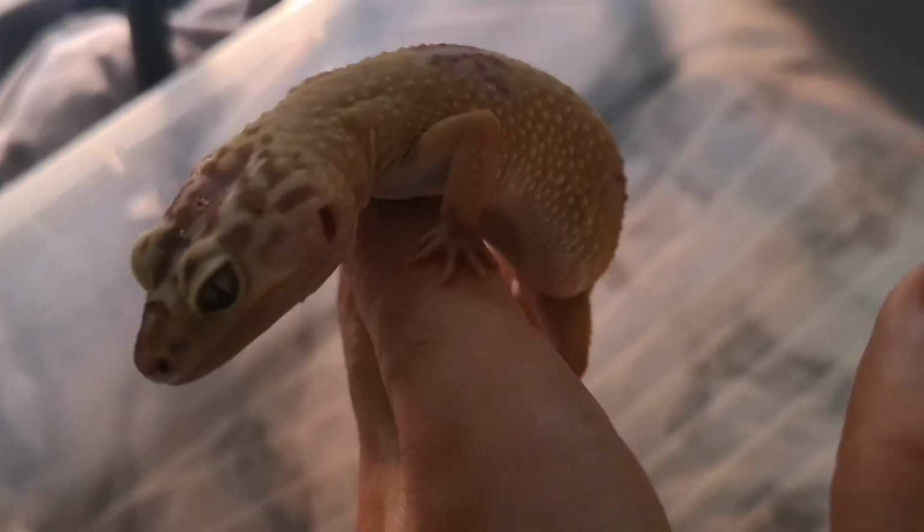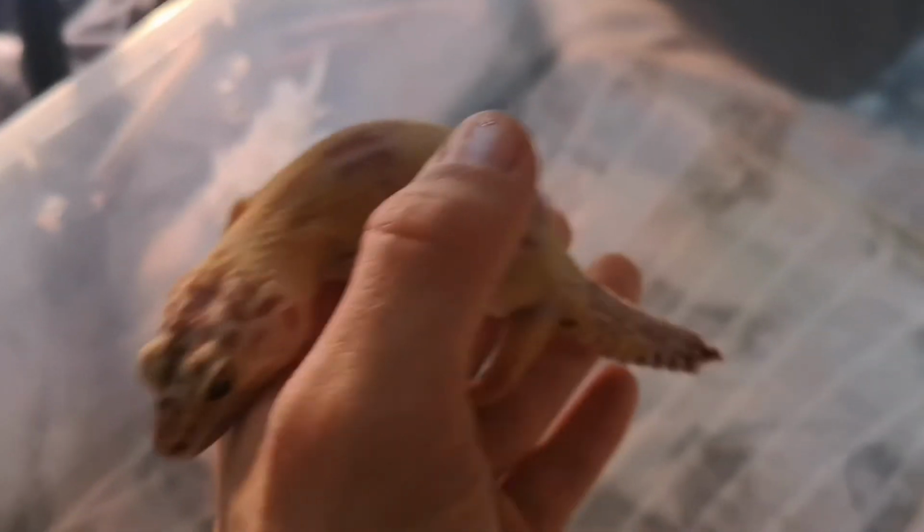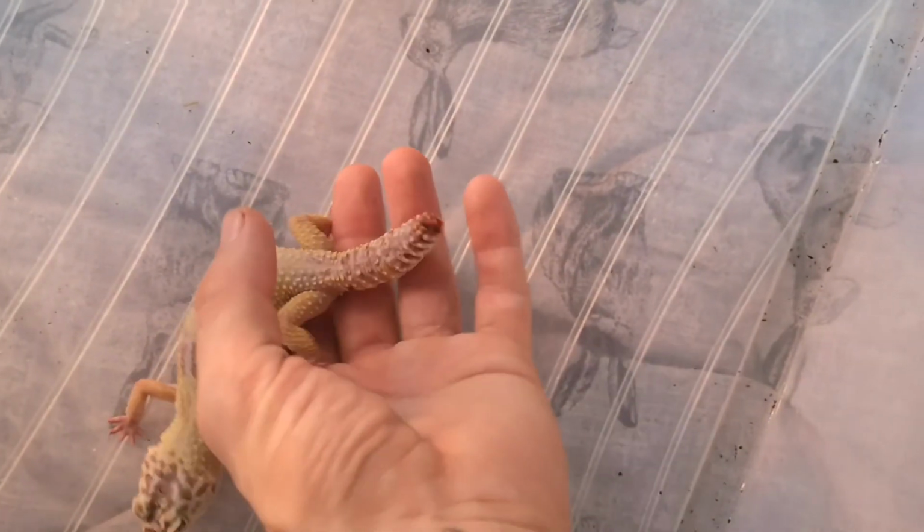Here she is, her toes that had the stuck shed, and the toes that just have no toes. Here's our Fuji. She's been a good girl. She's going to get left in this tub for a little bit, probably for the next 48 hours, just while her tail closes up, and then yeah, she'll be put back in her enclosure.